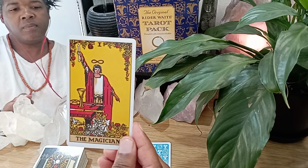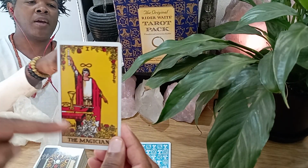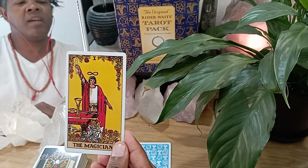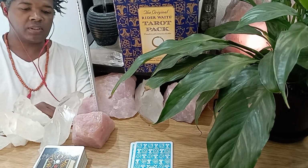The Magician: know your power, know your energy, know your strength. Know that you have everything it takes to create a beautiful life for yourself. Be very clear about what it is that you would like to have from the universe.